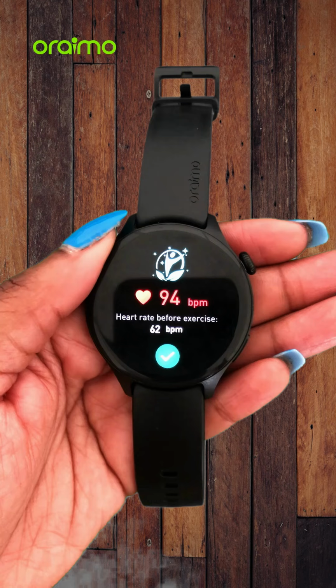And there you have it. My heart rate before the exercise was 94 beats per minute, and after the exercise, 62 beats per minute.